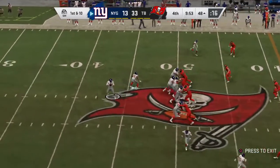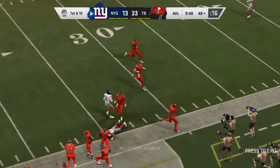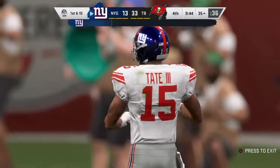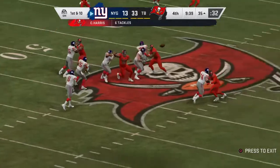Here's 1st and 10. Looking to throw. Jones. Throwing the out route incomplete. It's Tate. 1st down, Giants on a pickup of 14. Let's go. 1st down, Giants.